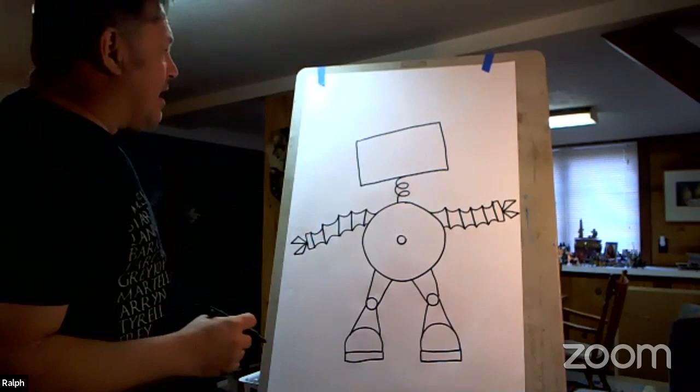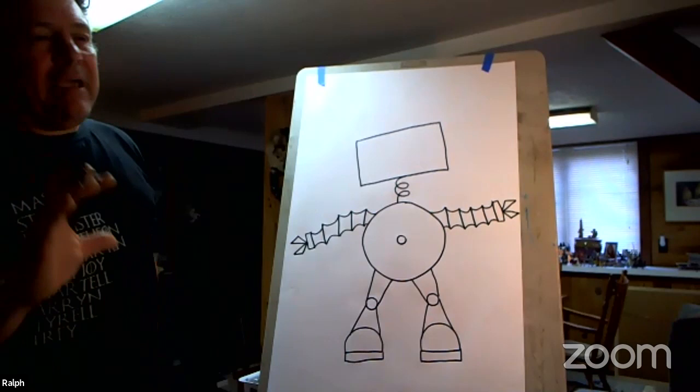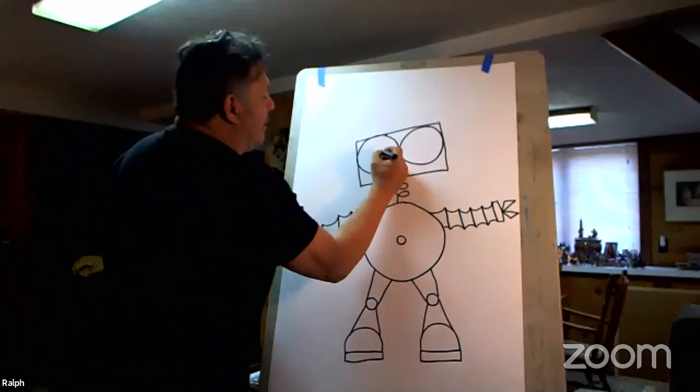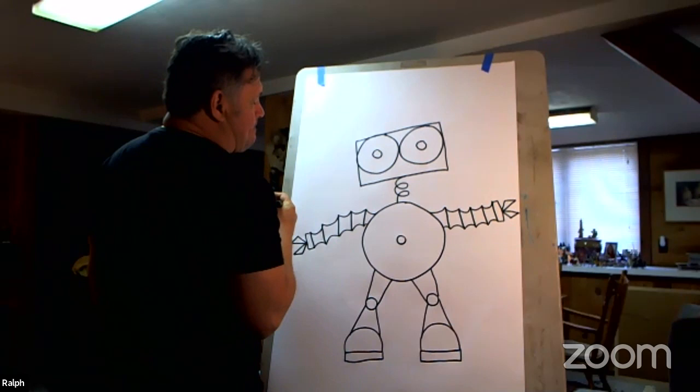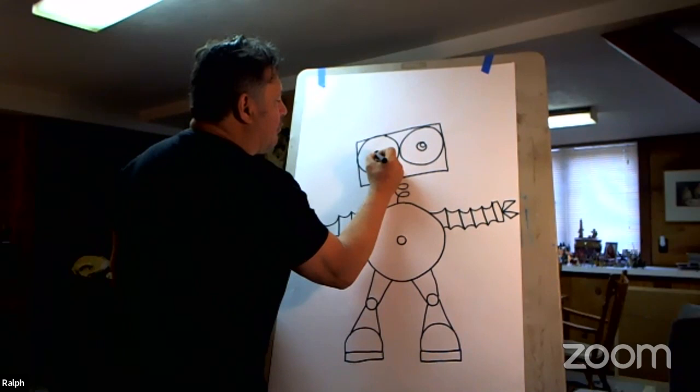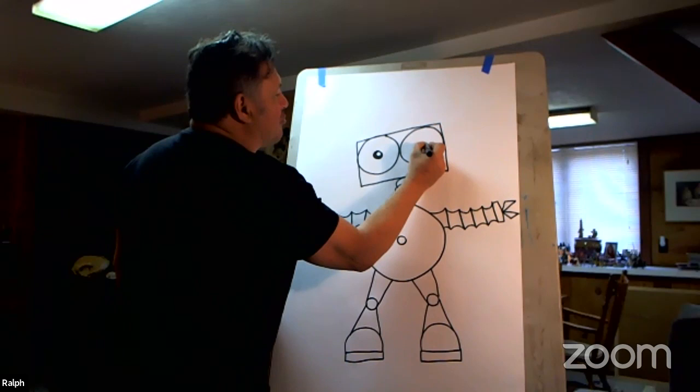Robot needs eyes. Love to make big circular eyes. So I'm going to make these really big, a big circle and a big circle. Somebody told me this looks kind of like Wall-E. Circle in a circle. And like I was saying last week, when I do the pupils, I like to leave a white highlight, a white spot on there. So I'll make a little circle inside, but I'm going to color around that circle. So leave a little white spot in the eye. If you've ever seen manga drawings or anime drawings, they always have little white spots on the eyes.